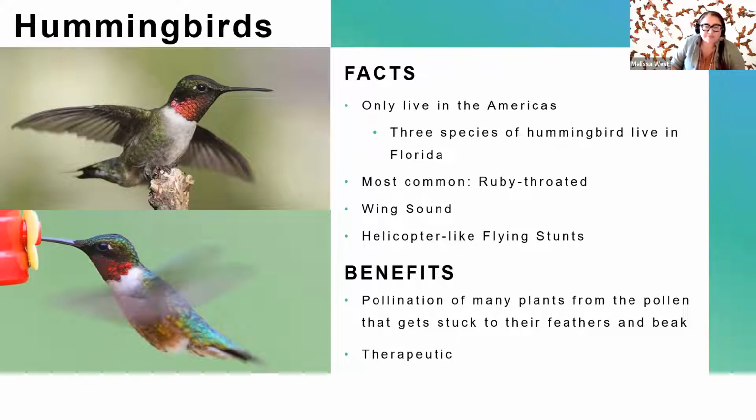And they get their name from their wing sound because their wings can beat up to 200 times per second. They also can do helicopter-like flying stunts. What that means is not only can they fly forward, up, and down, they can fly backwards and even upside down. And some benefits of hummingbirds is pollination of many plants.